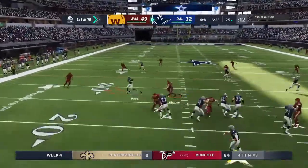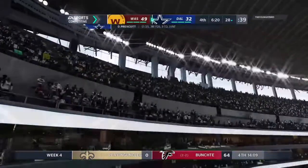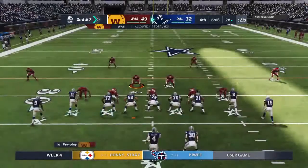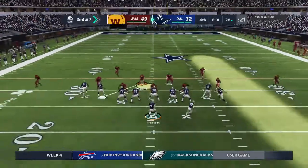Prescott looks to throw on first. Quick hitter here, it's complete. And he'll be upended at the 28-yard line. Just a 3-yard gain there, second down. 2nd and 7 at the 28-yard line.